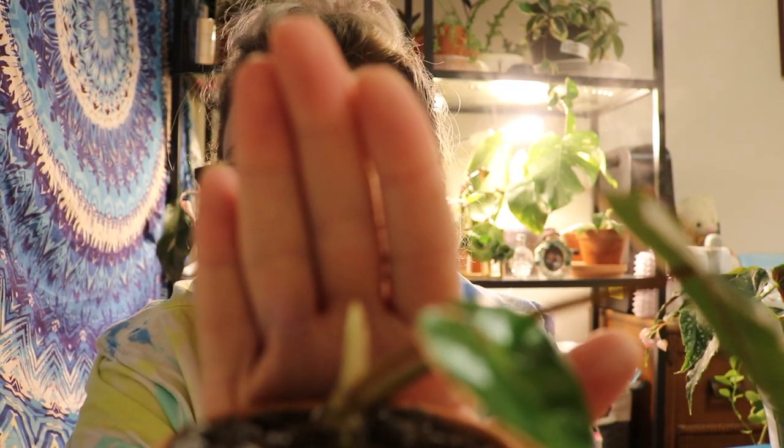So this is his leaf. This is the new leaf that just came in when I got him. And he's got a new other little guy. I don't know if you guys can see it in that little pocket here. He's got another little one coming out. And I just repotted him today and he's got really good roots. So I'm really, really happy.